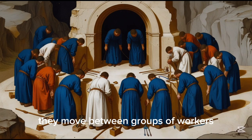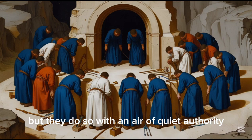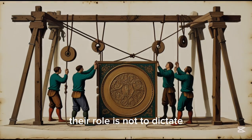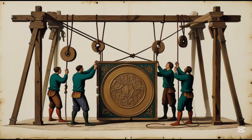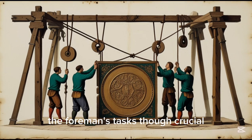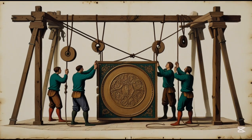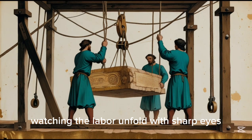They move between groups of workers, offering brief words of encouragement or correction, but they do so with an air of quiet authority. Their role is not to dictate, but to guide, ensuring that the workers maintain their focus and precision. The foreman's tasks, though crucial, are far less physically demanding than those of the workers. They are often seen supervising from a distance, watching the labor unfold with sharp eyes.